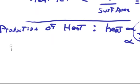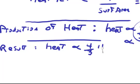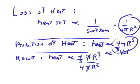Now all we want to do is combine both these ideas. Combined into one equation, the heat is going to be proportional to 4/3 pi r cubed, and then in the denominator, the inverse proportion that we talked about with the loss is going to be 4 pi r squared. We don't worry about the small stuff. This is a really crude argument. Scientists often make an argument like this because they're interested in finding out the general run of things and not in getting a detailed correct answer. That takes a lot more work.